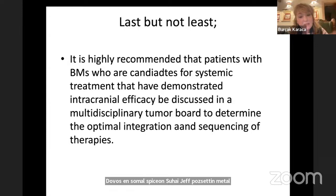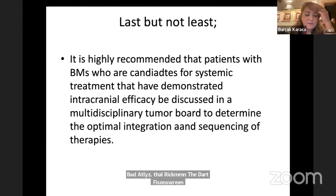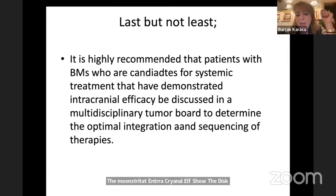Last but not least, it's highly recommended that patients with brain mets who are candidates for systemic therapy that have demonstrated intracranial efficacy should be discussed in a multidisciplinary tumor board to determine the optimal integration and sequencing of these therapies.